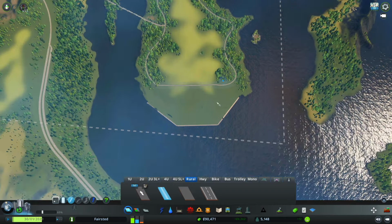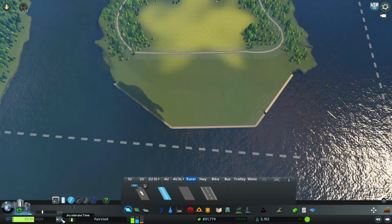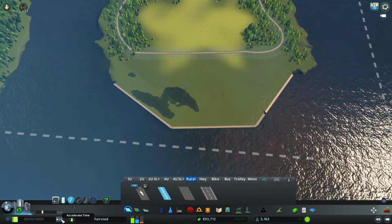Okay, this is going to be the entrance to our town and the entrance to our farm. And I kind of had an idea I wanted to try with roundabouts. Get this water out of here first. Come on.